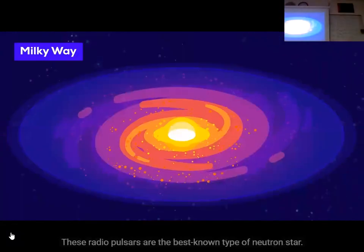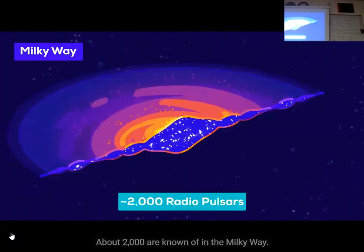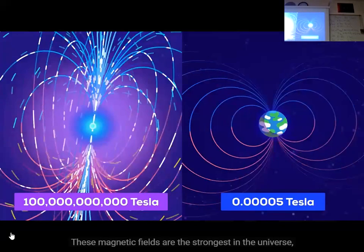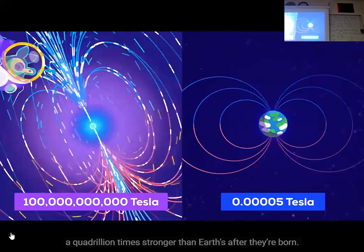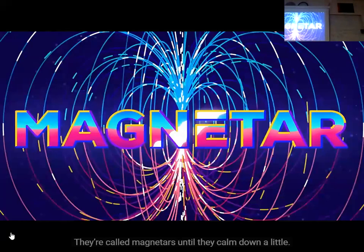These radio pulsars are the best known type of neutron star. About 2,000 are known of in the Milky Way. These magnetic fields are the strongest in the universe, a quadrillion times stronger than Earth's after they're born. They're called magnetars until they calm down a little.